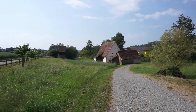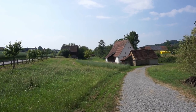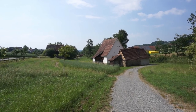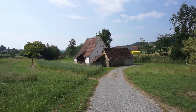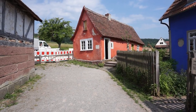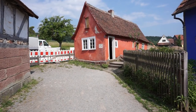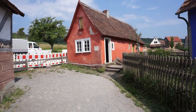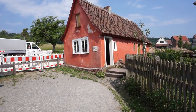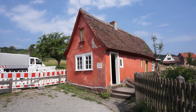The house in front is from 1777, but clearly that would have been the property of somebody much more wealthy than many of the other houses we see here. This is the house of a day labourer. It was built in the 18th century. It was brought here, and they managed to keep the wonky shape of the roof and the building. So congratulations to the people who did that.